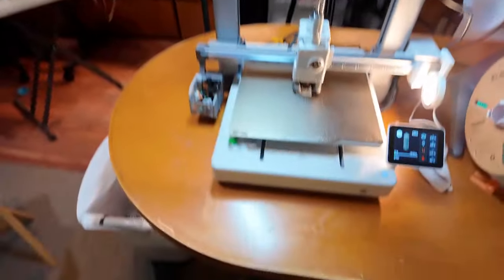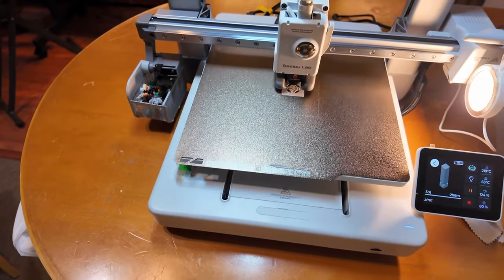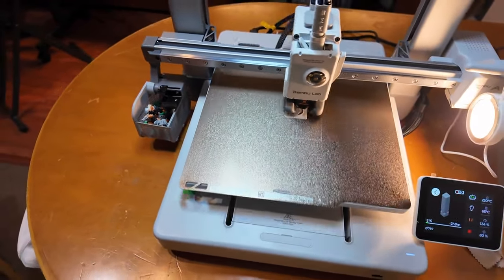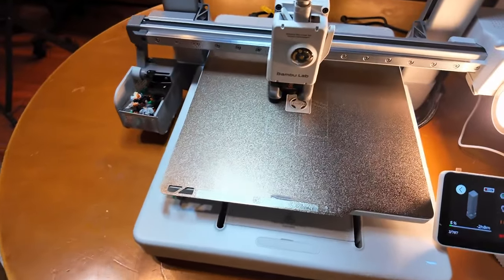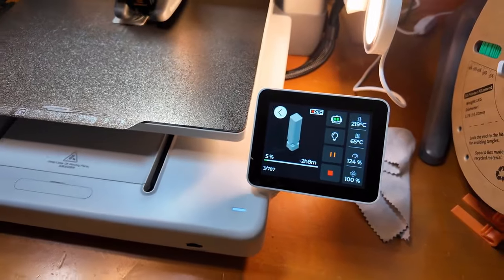So I'm gonna let y'all see right now, I'm printing on the 3D printer. I am always printing something, y'all. I print every day, multiple things a day. And that's what we got going on right now. That's what we're printing. So I'm printing something for my oldest son.